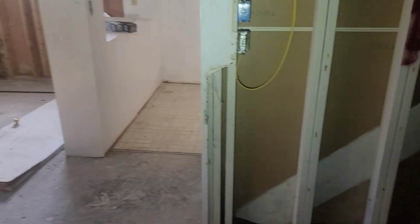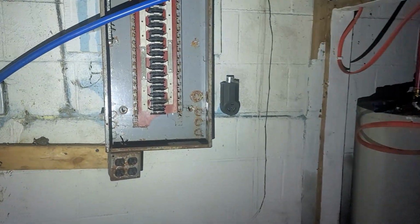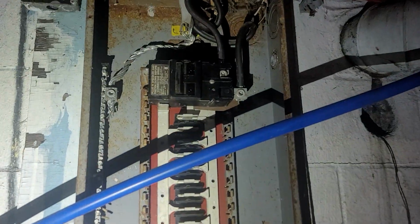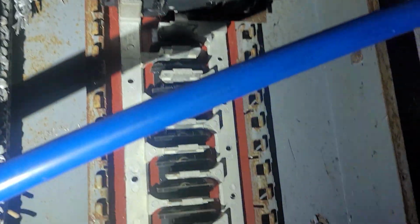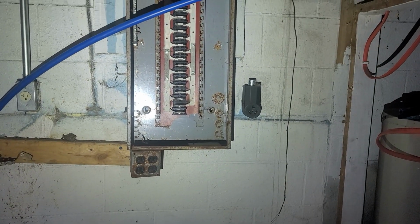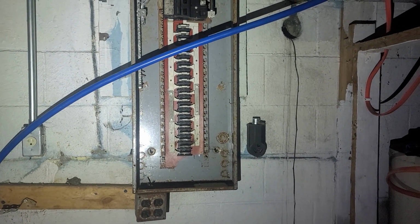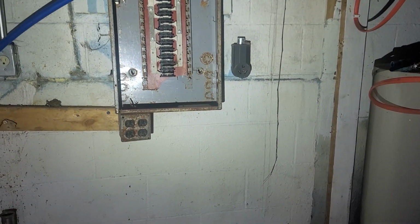But there's been a lot of work done. Here is another electric panel. Not sure what that's all about, but there's definitely just another random electric panel down here. I'm going to guess that this was the old electric panel that the new one upstairs replaced, and they just haven't taken it out.